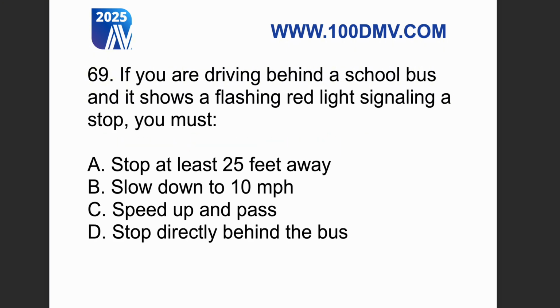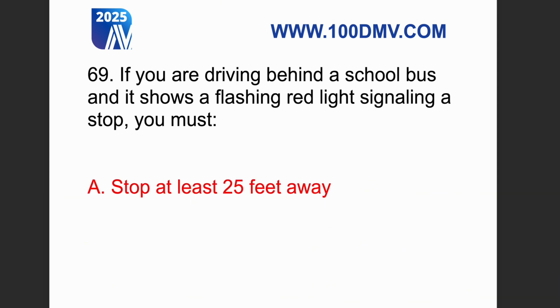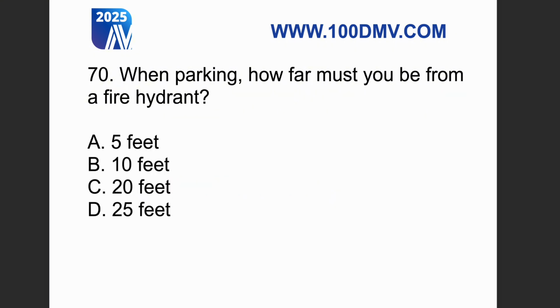69. If you are driving behind the school bus and it shows a flashing red light signaling a stop, you must: A. Stop at least 25 feet away. B. Slow down to 10 miles per hour. C. Speed up and pass. D. Stop directly behind the bus. Correct answer: A. Stop at least 25 feet away.